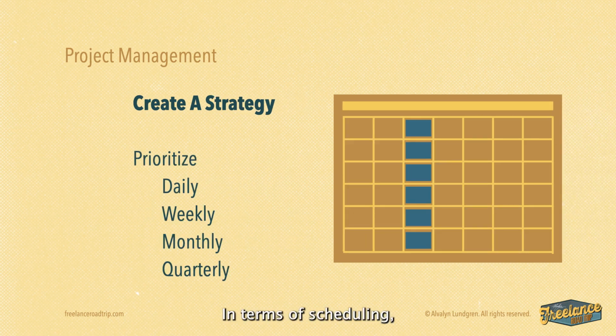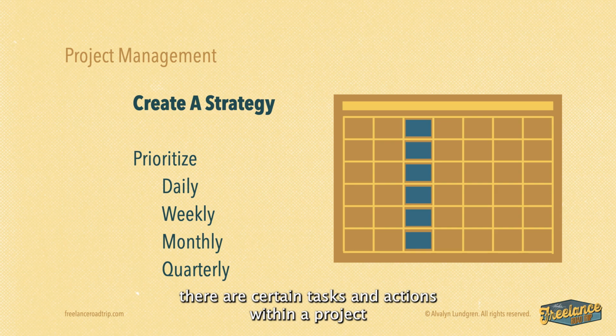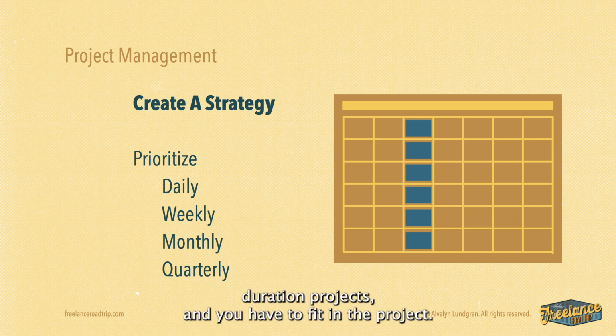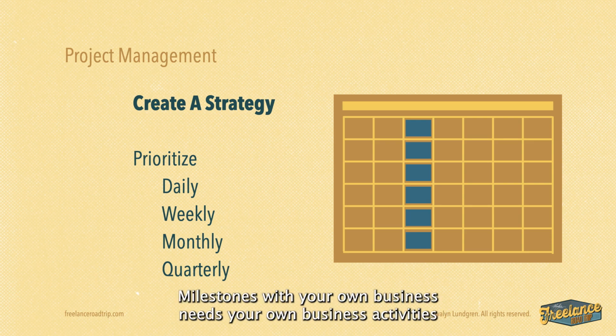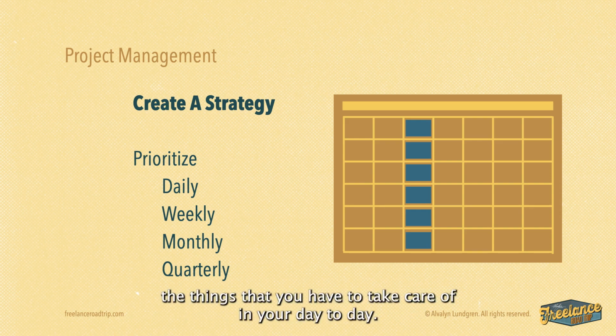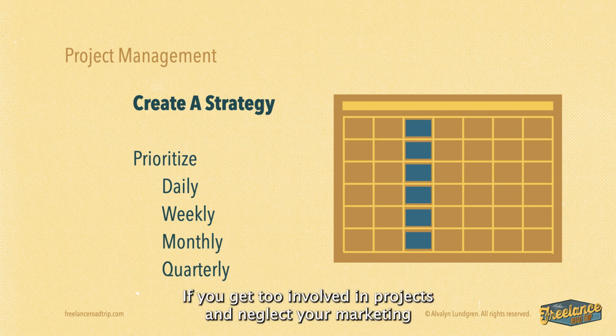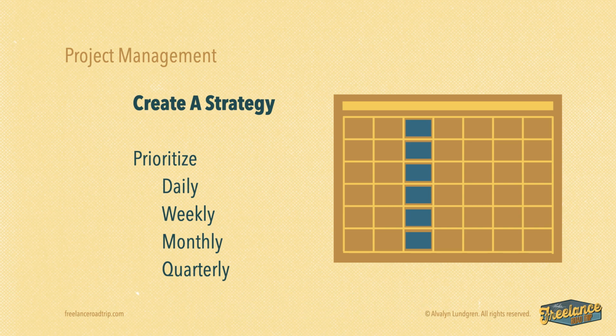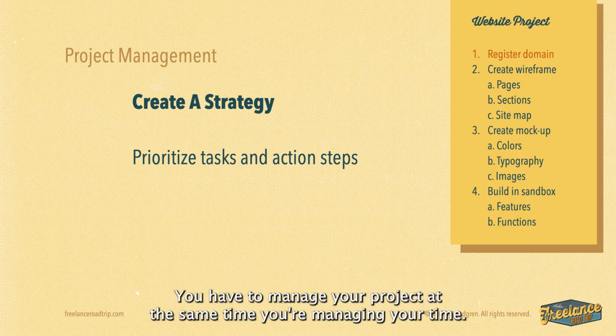In terms of scheduling, there are certain tasks and actions within a project that will be done every day, weekly, monthly, quarterly on longer duration projects, and you have to fit in the project milestones with your own business needs, your own business activities, the things that you have to take care of in your day-to-day. If you get too involved in projects and neglect your marketing, when the projects are completed, you won't have anything coming in. You have to manage your project at the same time you're managing your time.